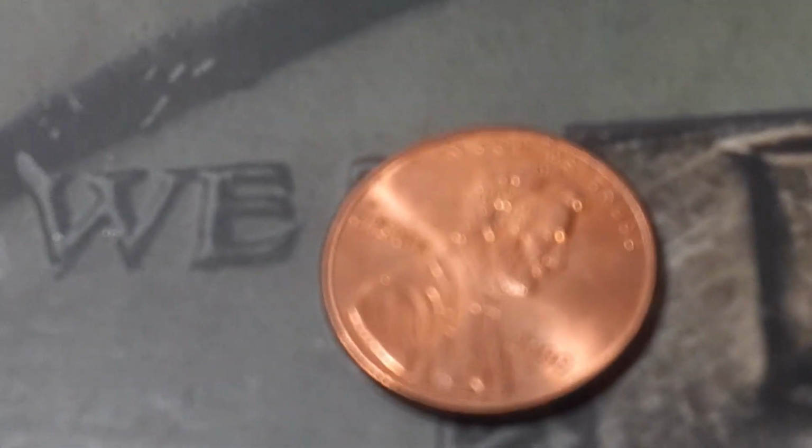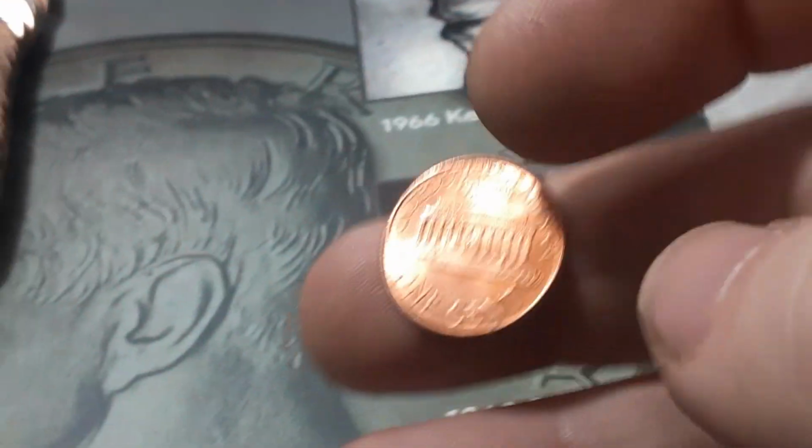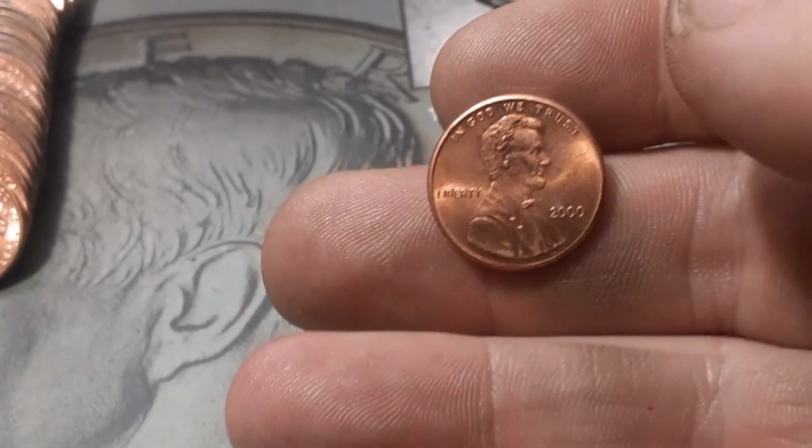It's not going to be right here. It's going to be right there. We have a 2000 Philly, but not just any 2000 Philly. Check this one out. We're going to flip it over to the reverse. Put it right up there. Check that out. We got a 2000 wide AM. These are a little bit more common. They're like the 98. I think these are probably the most found wide AMs out there.